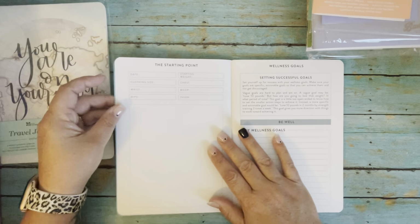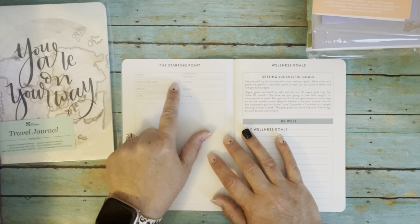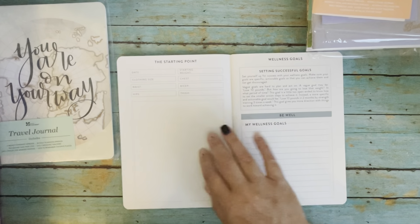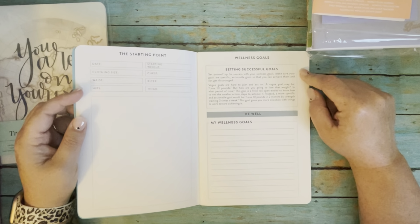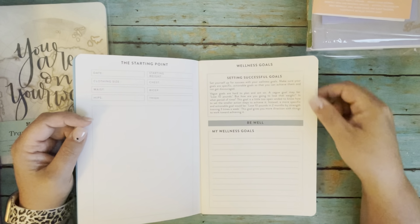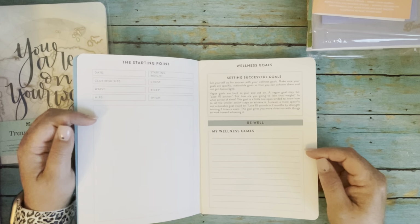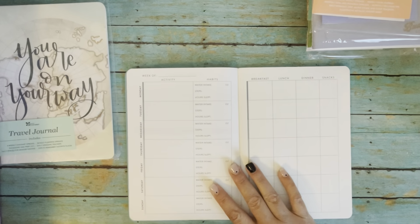Okay, so you have your starting point. So you have your date, your starting weight, clothing size, and then some measurements. And if you want to put a picture here or maybe even a motivational quote, that could be awesome there. And then it has some information on setting up your wellness goals and an area for you to set up your wellness goals, or maybe even a place for you to put a reason why you're doing what you're doing.